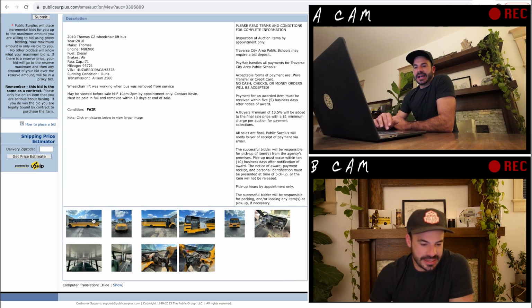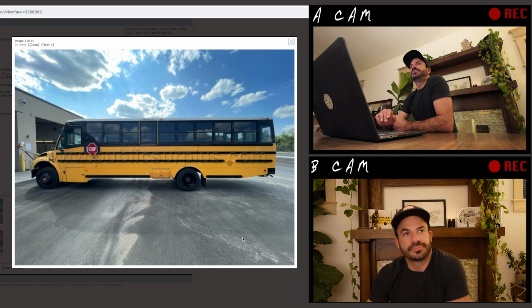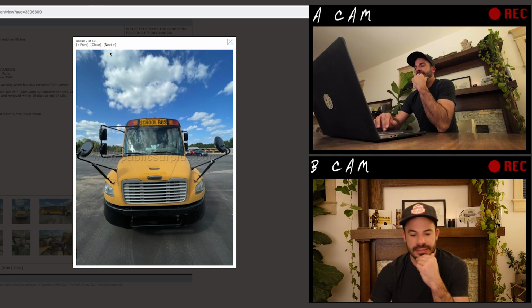Let's take a look at what we got going on here. So boom, side shots. So we got a 3, 6, 9, 10 window bus. So we're probably looking at 32 feet long, 33 feet long, somewhere in there. Curious what that storage container is all about there. We got the batteries up front. The Safety Liner 2, this is a Thomas bus. Big one-piece windshield here, awesome visibility, expensive to replace, but really great visibility.